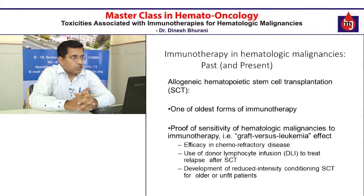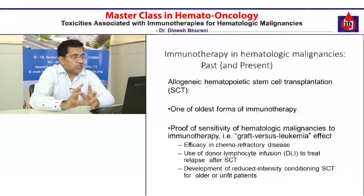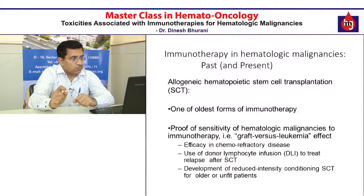We as hematologists know immunotherapy from our transplants. The allogenic transplant has been going on since 1968, since Dr. Thomas did the first transplant. This is one of the oldest forms of immunotherapy. The immunotherapy works in hematological cancers. The allogenic transplant is a proof of sensitivity of hematological malignancies to immunotherapy. We know the graft versus leukemia effects.